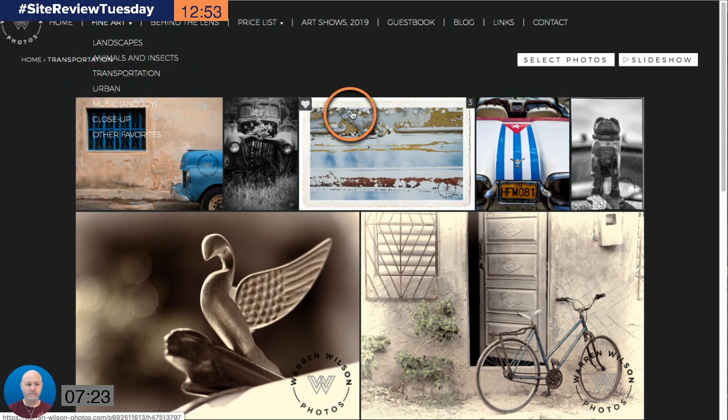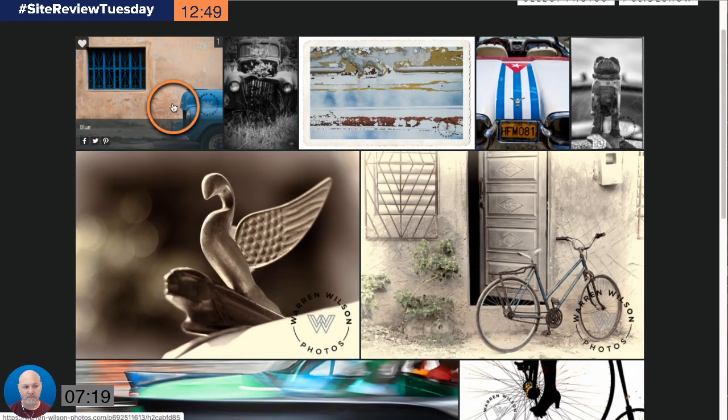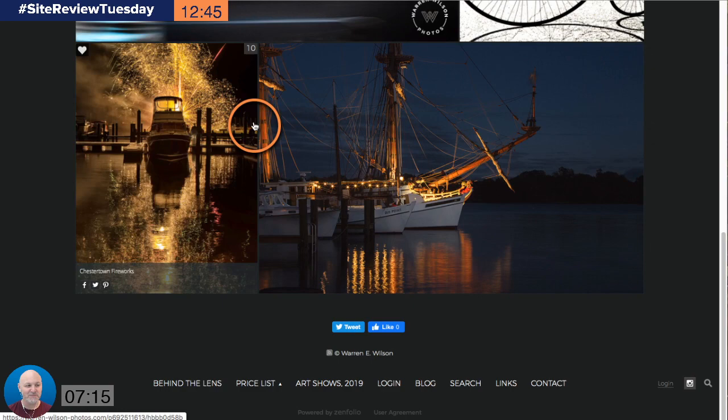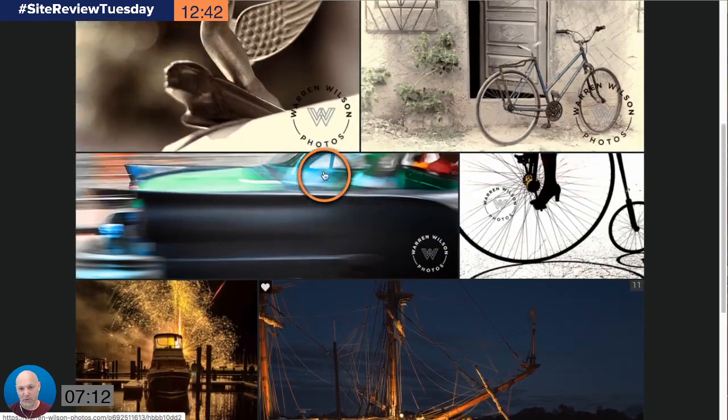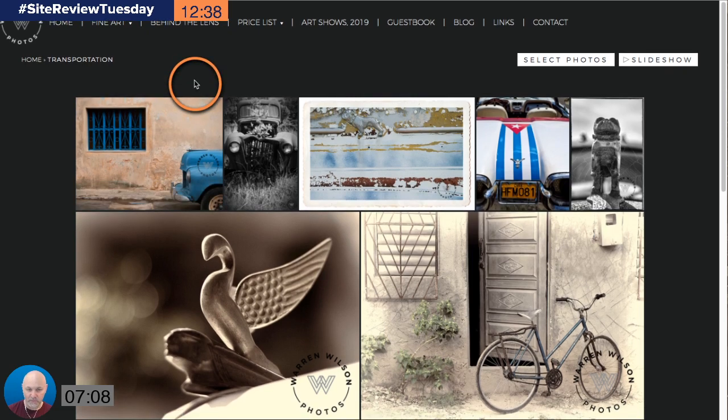All right. Okay, so we're on transportation, and again, these are beautiful, beautiful images, just absolutely beautiful photos. I'm just blown away by every single gallery, just stunning photos. Same feedback, right? No captions, no keywords.